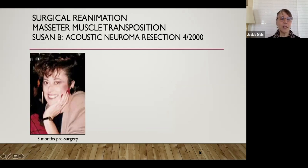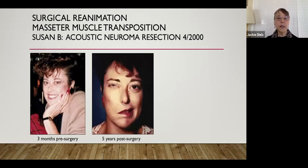This is a patient that I saw, and this is just one very, very brief case of somebody who had a masseter muscle transposition. I didn't see her 3 months before surgery, but this is the picture from then. She was out at a bar with her friends after work. And this is 5 years after surgery, which is her initial evaluation with me.